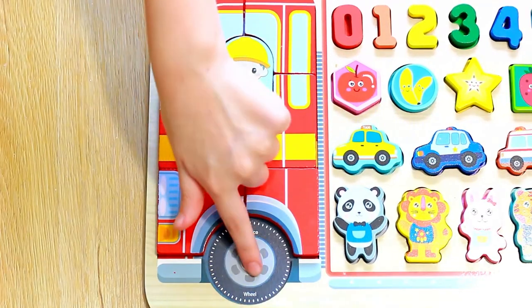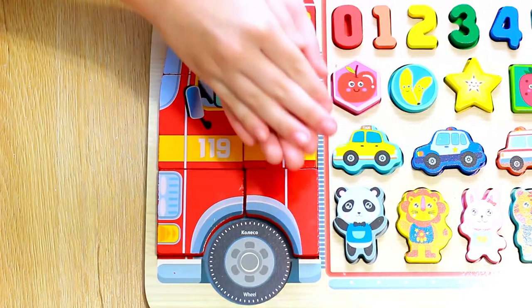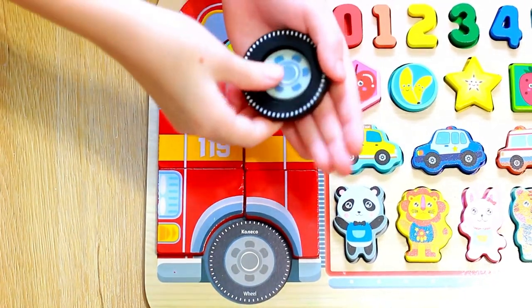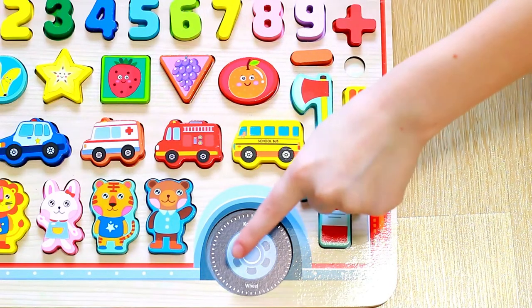Now, it's time to put together the wheels. Starting with the first wheel, grab a tire and place it here. Fantastic! Perfect placement! First wheel assembled.